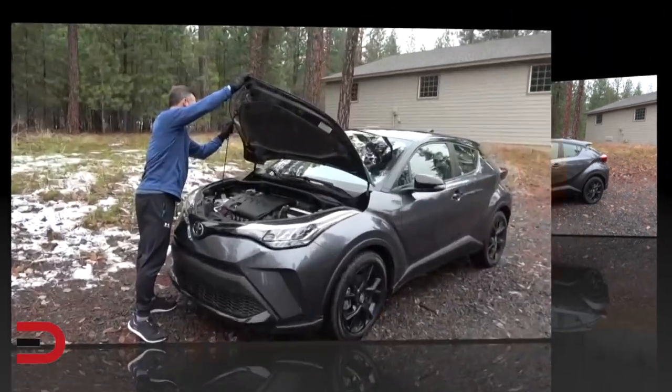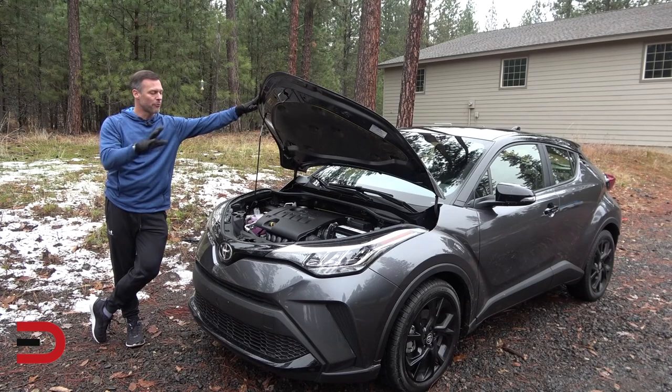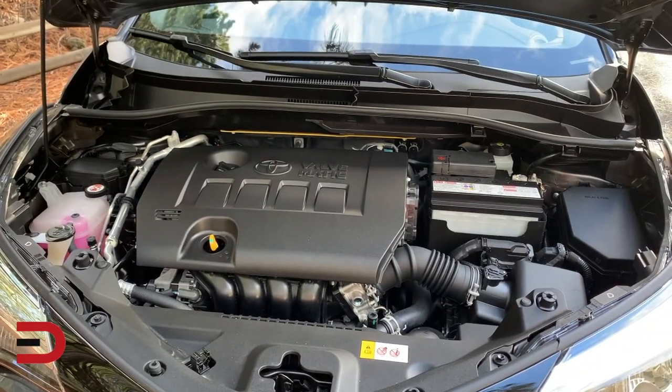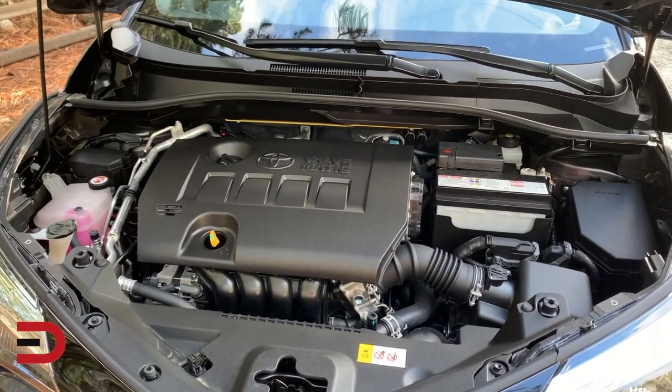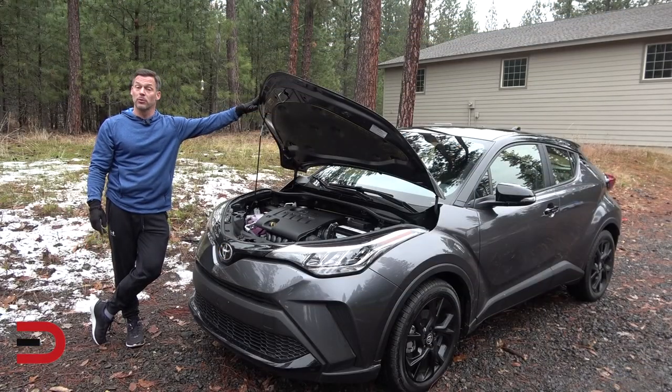So here is that powertrain, 2-liter four-cylinder, mated to a CVT, 144 horsepower, 139 pound-feet of torque, front-wheel drive only. Again, that's one of the big downsides, that it can't compete with other vehicles in this class that have all-wheel drive. Fuel economy, 27 city, 31 highway, for a mixed driving number of 29.